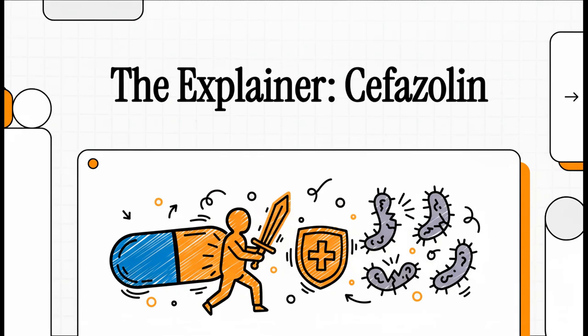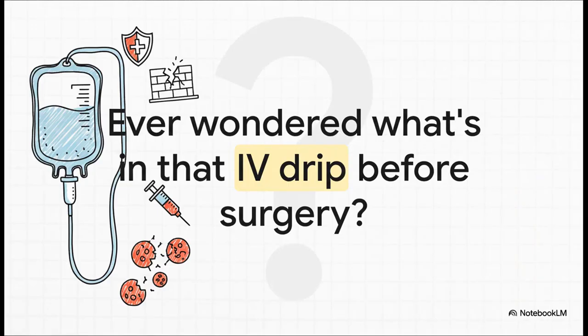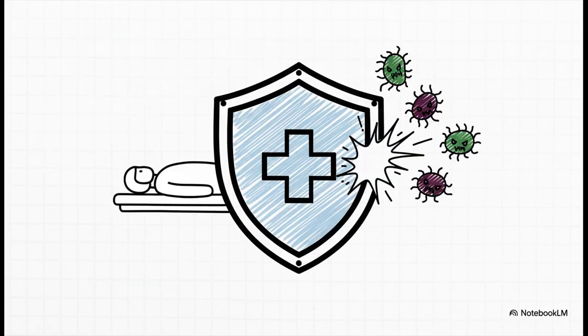Today, we're diving into a true unsung hero of modern medicine, a powerful antibiotic you've probably encountered without ever knowing its name, cefazolin. I mean, really, think about it. You're in that pre-op room, a nurse hangs up a bag of clear liquid. It's just standard procedure, right? But what's actually in there? What's its mission? Well, chances are you're meeting cefazolin.